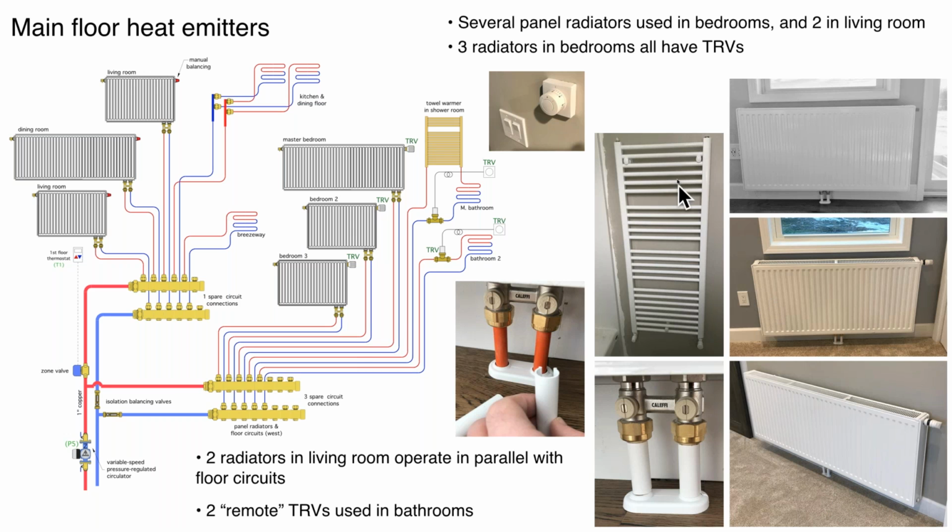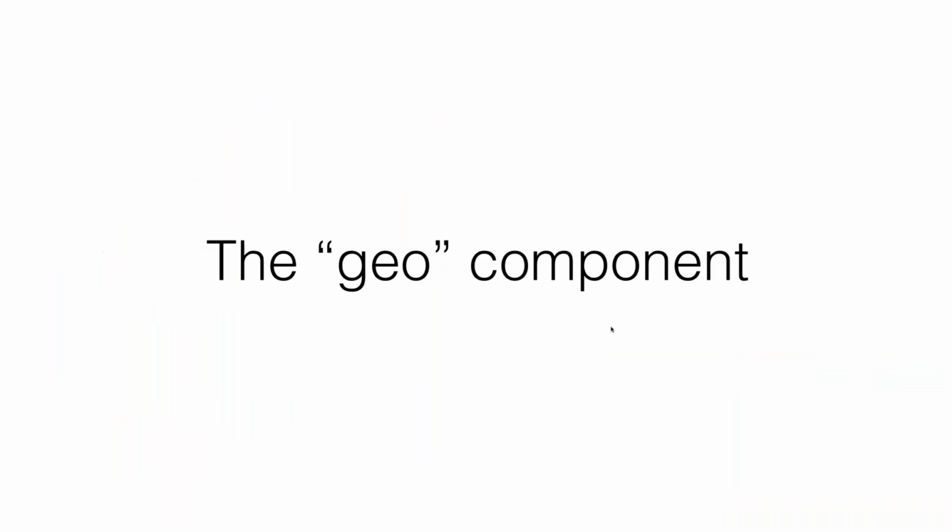Before I leave this slide, you can see this is the towel warming radiator in the master bathroom. The wall got painted so we could put the radiator up, and they got to go back and do the trim paint in there. Okay.